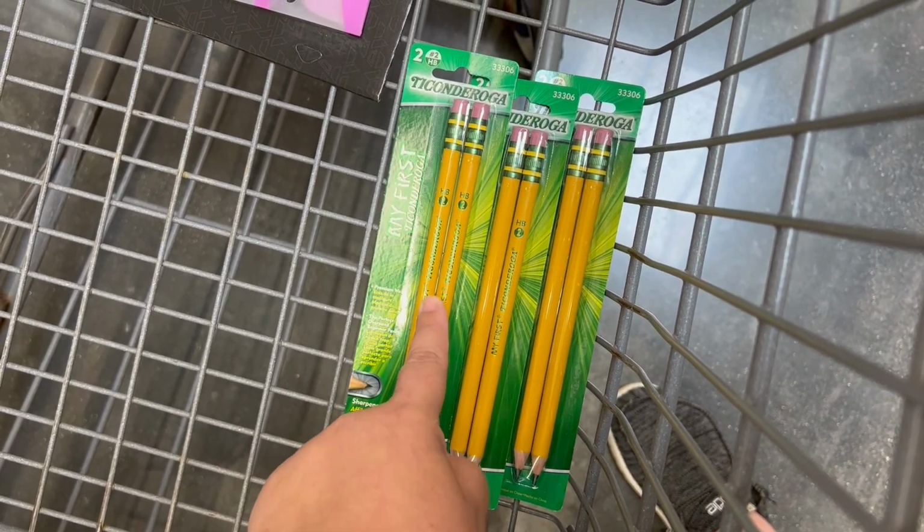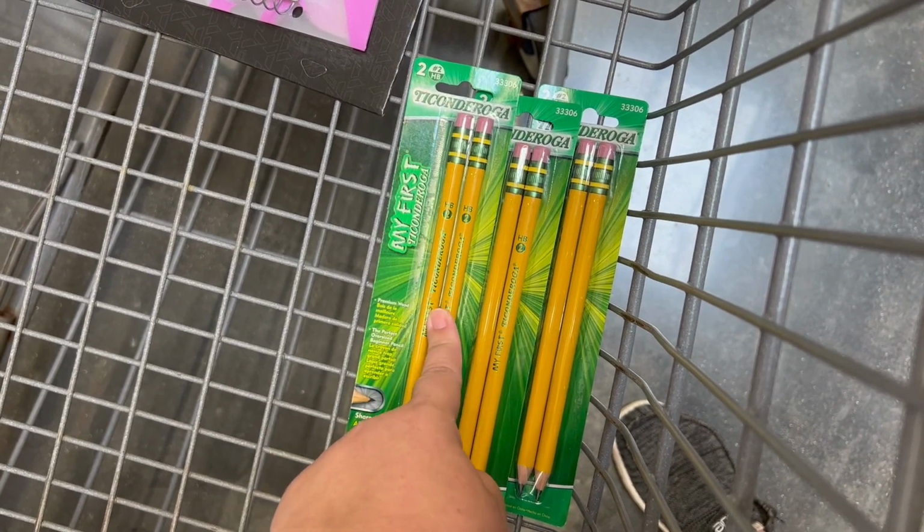And Jody expressed that she wanted to get these for EJ, so I most likely will give them to her.